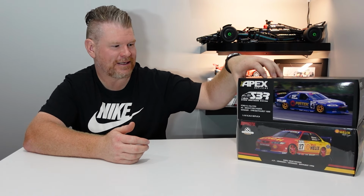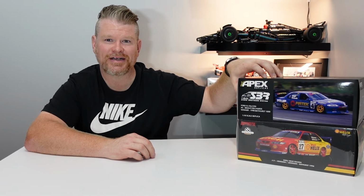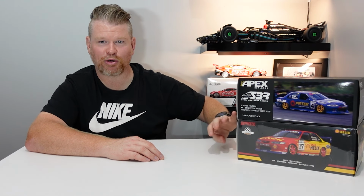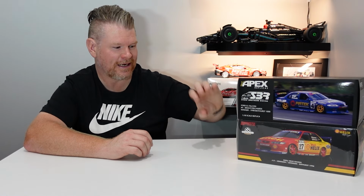Now, it will be interesting to see. Obviously, Apex Replicas were about very shortly in their career, and were doing some really cool models like these. They got bought out by Biante probably shortly after doing this one, and Biante started doing the EL models after that. I have noticed that they did have a few more planned, but they have since been taken out of circulation, or you can't pre-order them anymore.